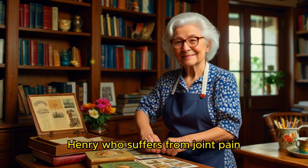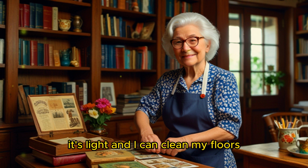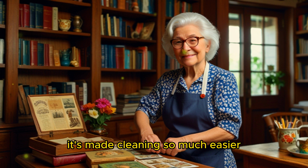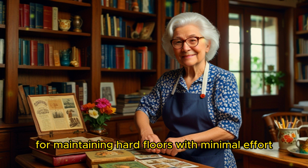Henry, who suffers from joint pain, swears by his microfiber spray mop. "It's light and I can clean my floors without dragging a heavy bucket around. It's made cleaning so much easier." This tool is especially useful for maintaining hard floors with minimal effort.